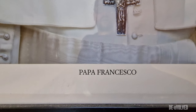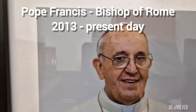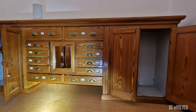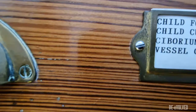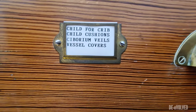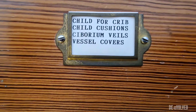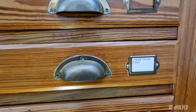So, Papa Francisco. There you go, Papa Francisco. It's got glass on it, so it's really hard light. It reflects. It's a massive chest of drawers. Child for crib, child cushions, ciborium veils, vessel covers. Put this down, it's heavy.